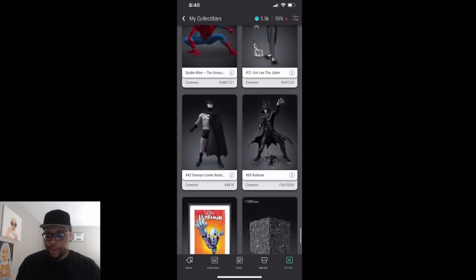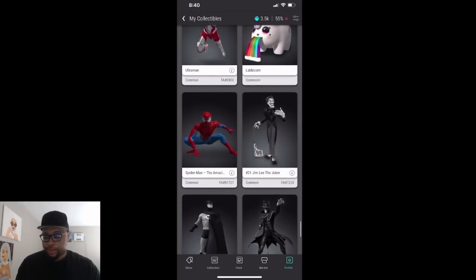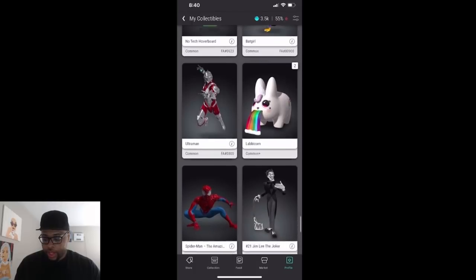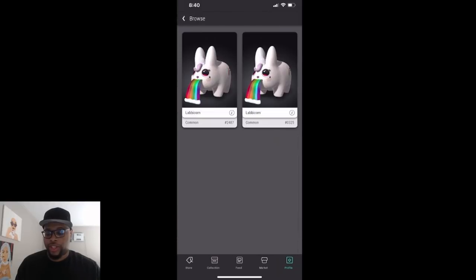We got this Batman here, the '89 Batman, laughing Batman. We got another Batman. We got the Jim Lee Joker. Got the Spider-Man. And then here we go. We got Labacorn. So I got two of these. I got a $3.92. Obviously I got a decent mint for this one. And then this mint's not too bad either. So we have two of these. These are gonna be huge. They're gonna be massive.